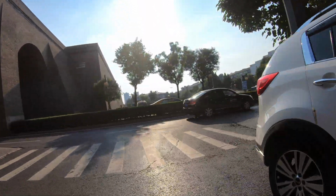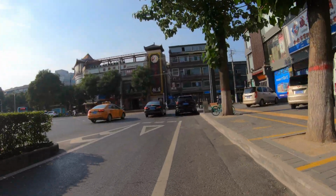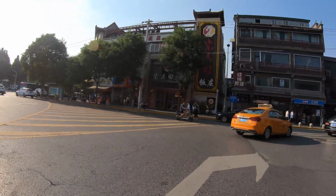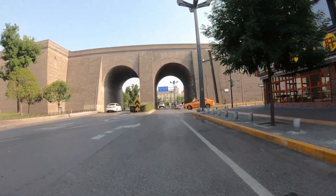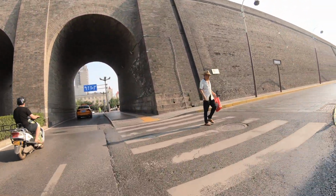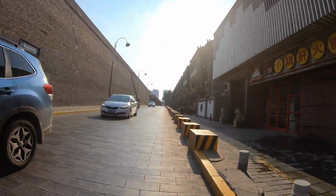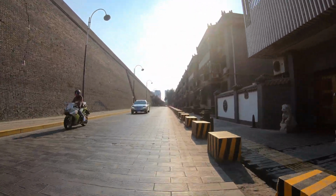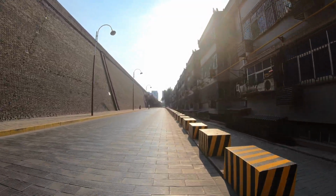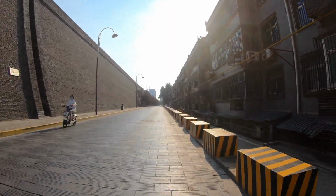This is Hangguang Gate. Getting a bit further towards the west, almost to the west of the wall now. Top tip if you visit Xi'an. Inside this gate, Hangguang Men, there is a museum inside the wall. And you can access it, the easiest way is from the top of the wall. So if you buy your ticket to go on the wall, you walk down a couple of gates to the west from the south gate. There's a little entrance on top, and you can go in there.